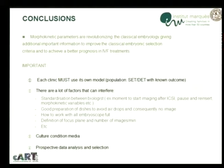Each clinic cannot use the data that has been published by another group, because each clinic must use its own model. The same system has a model that you can use. You can put all your data on it, and it gives you a model of specific times to predict implantation and predict quality formation. So it's very important not to use the times that other people publish. And there are a lot of factors that you have to adapt when you start with the embryoscope.